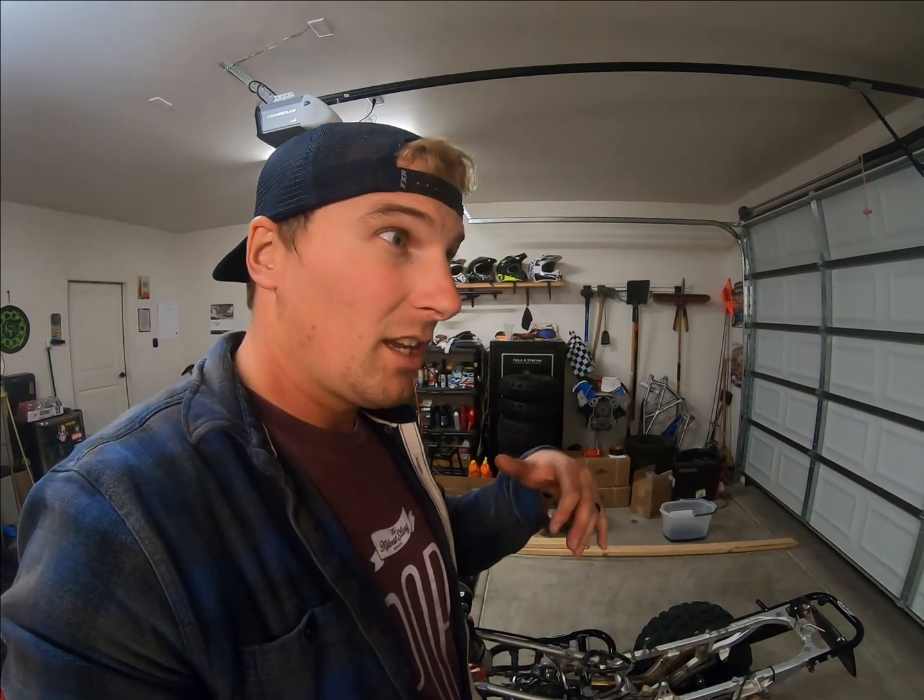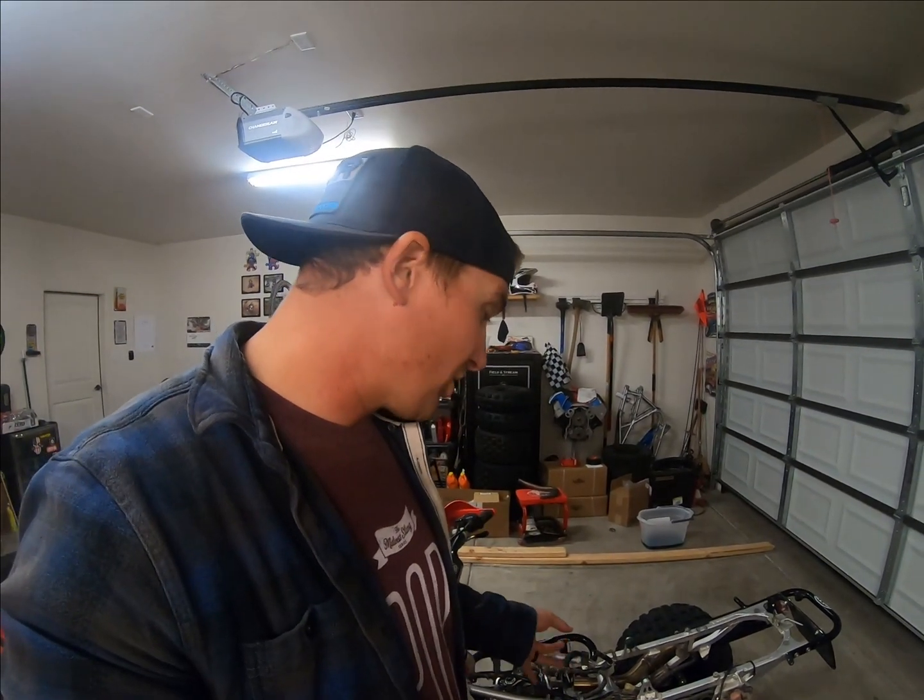Everything's shimmed. I only had to change one shim. Jeff suggested I do like 165 shims on the intakes and 2.2 shims on the exhaust valves, right? Yeah. And that was almost right on the money. That was really close. I only had to change the left side exhaust for one shim size. That was it. So I went to like a 225 just to make sure it's a little tighter.